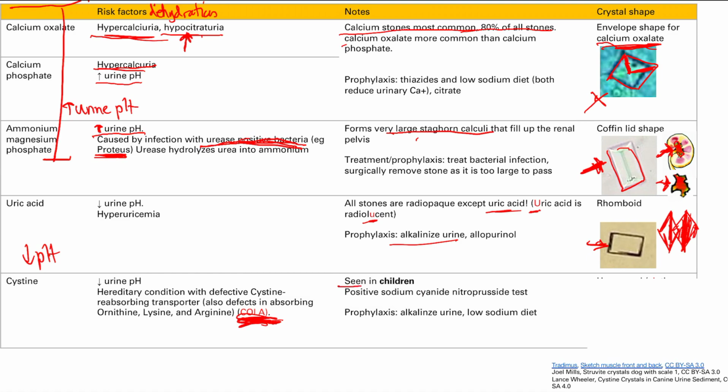And this is the one that you see in kids. So if you see a kid with a kidney stone, the answer is cysteine stones. This one's a brute force memorization, but they're going to have a positive sodium cyanide nitroprusside test. Okay, positive sodium cyanide nitroprusside test in cysteine stones.